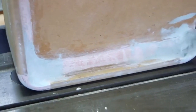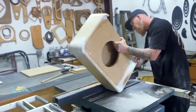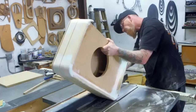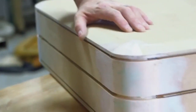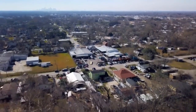We'll also have to add a groove to the top edge and the bottom edge for all the material to roll into. So we're just going to take and work our way around the box, rolling it, flipping it to get our groove in it. All right, now that we've got all the grooves cut in it, this thing's really starting to look like a suitcase. So the next thing I gotta do, just set it down to a little bit of detail sanding on it. This thing will be ready to wrap.